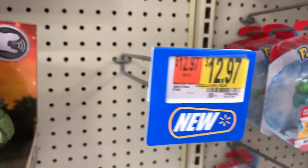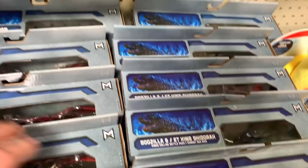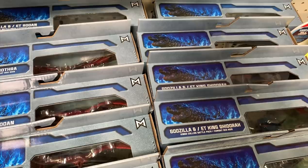Now, what's funny is they brought the Bandai ones back. And they sold out right away. You can't get them. They've been sold out for weeks. But they're the same ones they've had out for like 10 years now. But it seems like Mothra is definitely short packed, because of all the ones they just put out, they've only got two Mothra sets. And there's a ton of Rodan and a ton of King Ghidorah.